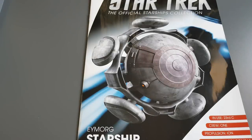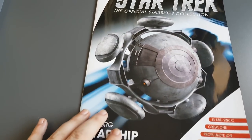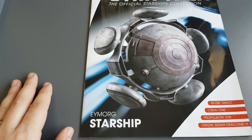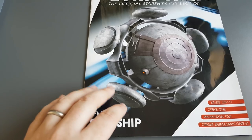So, there we have the Eymorg ship in full glory. Very, very interesting, design-wise. And, it has some interesting story to it as well. 23rd century in use, that is. Crew of one, propulsion ion, and its origin is Sigma Draconis 6.